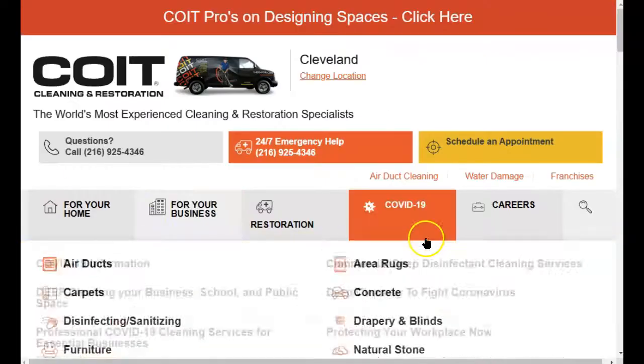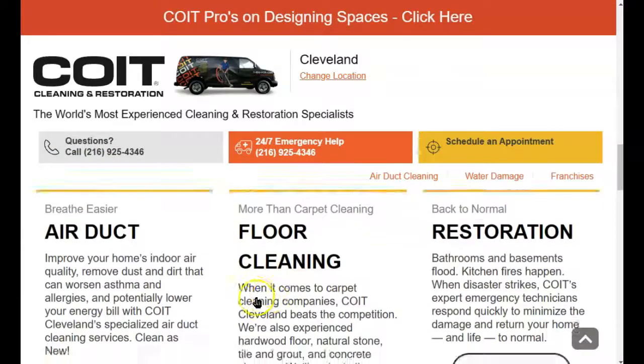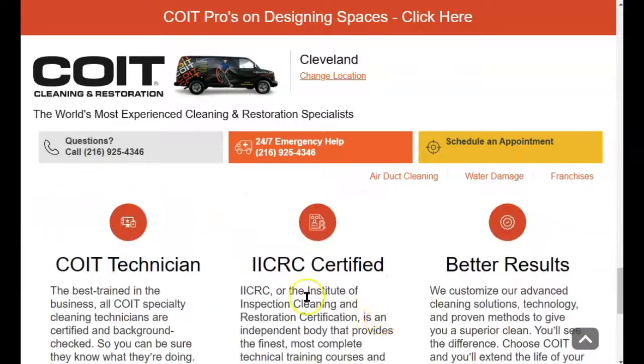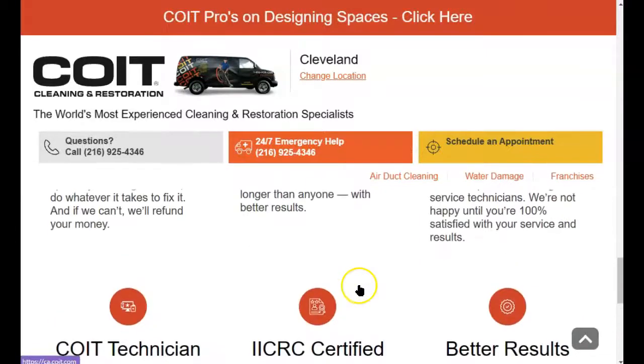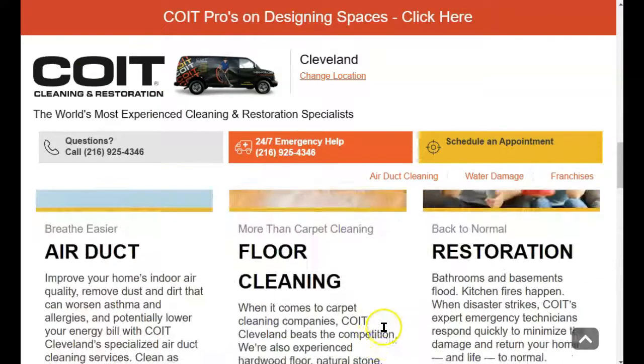So what we want to do is take a look at their site and think like, okay, how can we do better than them? Do they have more words on their site than yours? Because if they do, you're going to want to increase the amount of words you have. Do they have more instances of those key phrases than you have? If they do, you're going to want to increase the amount that you have on your site.